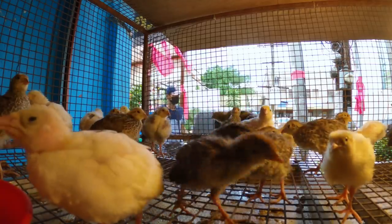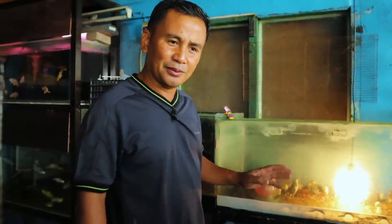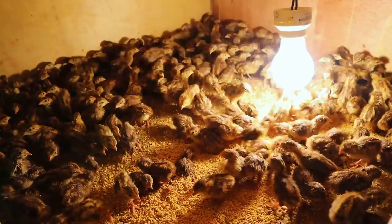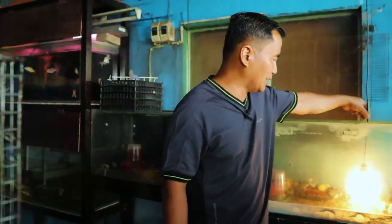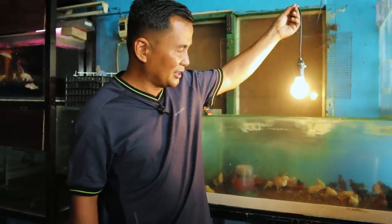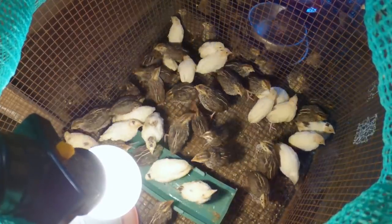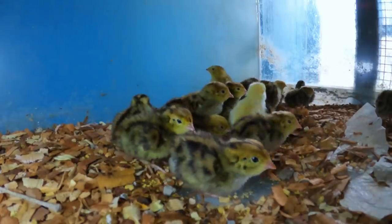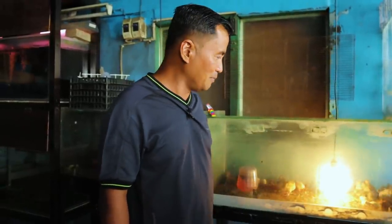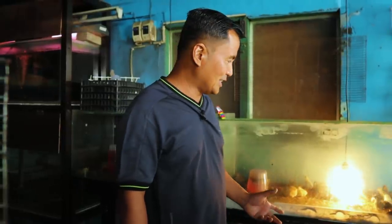So these are the chicks that I've been mentioning to you. They have grown already, and one of the things that I would like to emphasize when doing the quail farm is your care of the chicks. From day 1 up to day 15, they really need this light, because they would really die if we will not provide them with a very warm temperature. And you look at this, we utilize the damaged aquarium for them to temporarily recover. Of course, this is not the permanent place for them because we are grooming them for 15 days. And now I think we can lift them and transfer them to a bigger space.